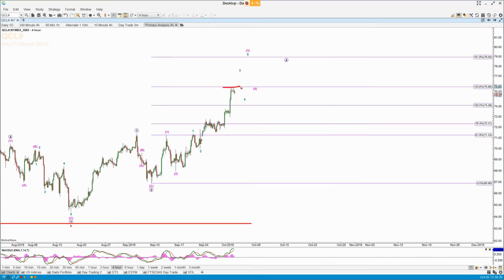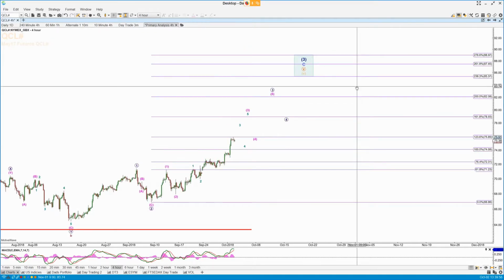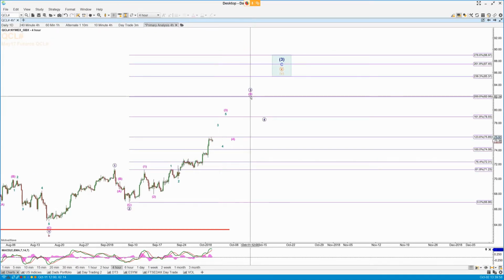And we've come up picture perfect, 123.6. But I think we need extensions. I think we're going to come up here next, 78.93, after a trip down possibly as low as 74.08. But what we've got, so 1, 2, 1, 2, 1, 2, and we're now in the heart of the 3 of 3 up in CL. And the rest of what I'm looking for is on that 4-hour chart.